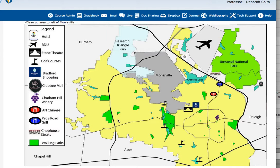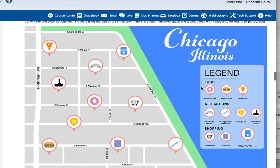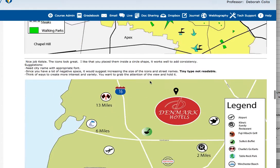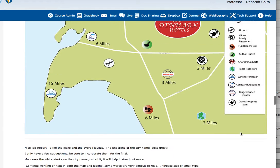This one should have been zoomed in a little bit more, but again, note how they did their legend. The text is all aligned, and notice the size of the legend compared to the rest of the map. This is probably less than a quarter, probably more like a fifth or even a sixth. So that's another thing to really think about. And see how these are bigger than the one in the legend. This one works okay. Notice how they put it in circles. It really does work to create a sense of unity. These street names are way too small, but again, the legend is pretty well done.